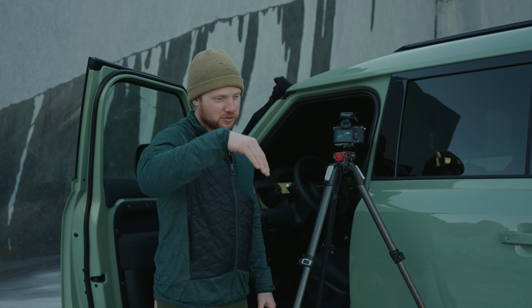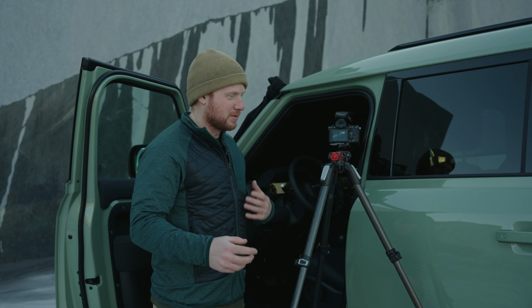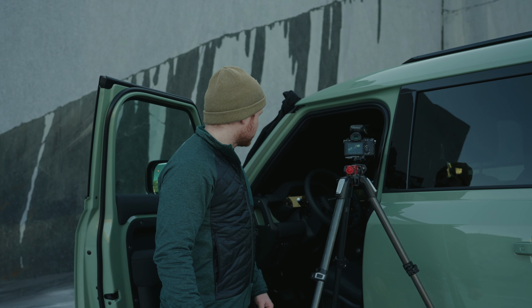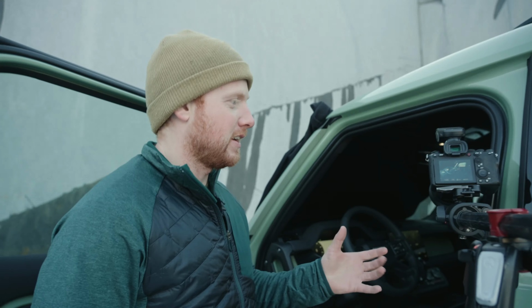I think it's kind of cool. Shoot a little bit down. That way you get a bit more of an overview, like the center console and some of the details in the seats and whatnot that you wouldn't get if you shot further down at like the steering wheel level. We're gonna leave the car on, leave all the screens on as vanilla basic as possible. So we're gonna take a few photos from here.